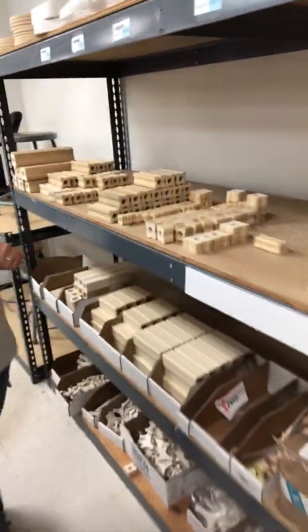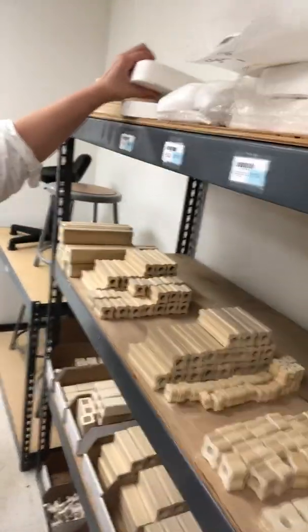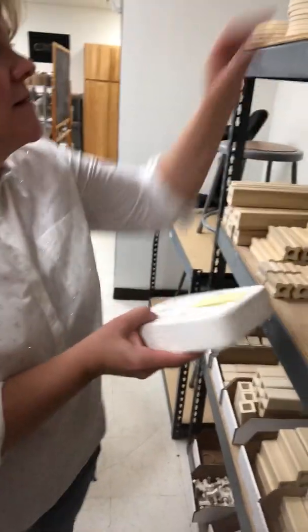I think I need to get one of those, but I'll do shopping after. Kiln posts, wire mesh. We have some of these, not too many. It's a little dirty.